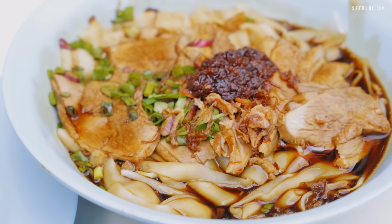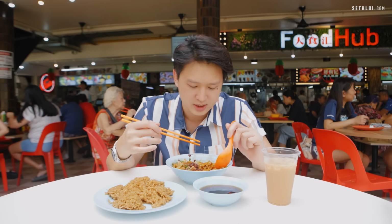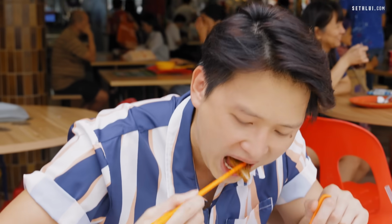Oh yeah, the kway teow is cooked really well. Very slippery, very silky. The sambal that they have, man, that really takes everything up a notch. Deep umami, kind of shrimpy. It is a little bit spicy, but if you mix everything together with the shrimpiness, the umaminess, it just blends so well together.